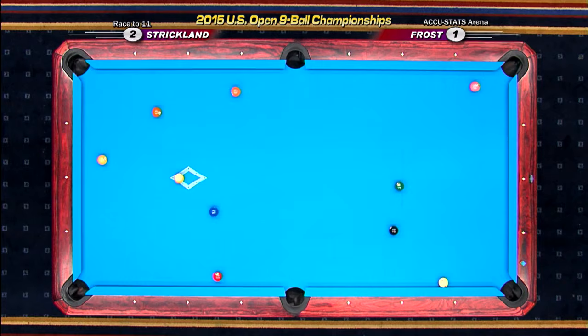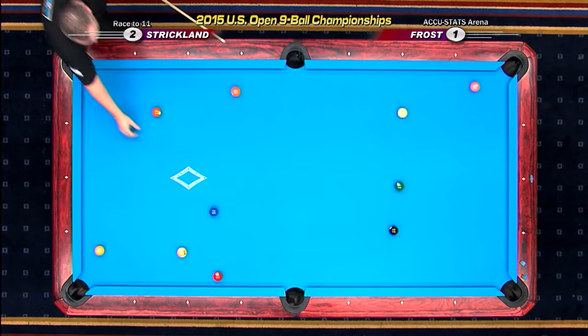Don't know if Earl can get around the clutter here to kick it 2 cushions or not. I don't like 2 cushions. No, you don't like 2 cushions. I don't think he's got 2 cushions is what I'm saying. If he masses it like he's jacked up to do, he might. Nicely done. But he's left Scott an out.